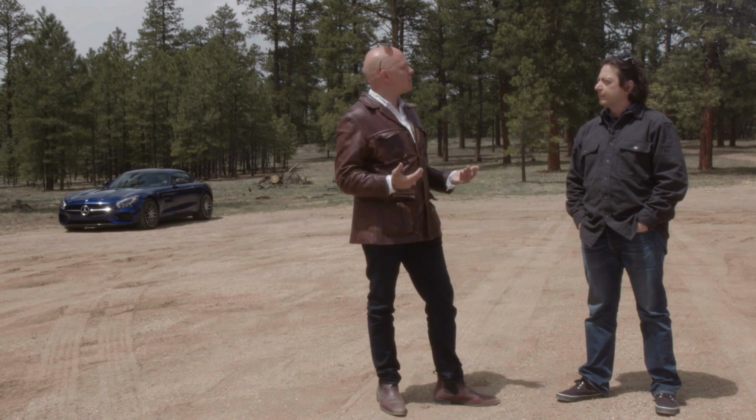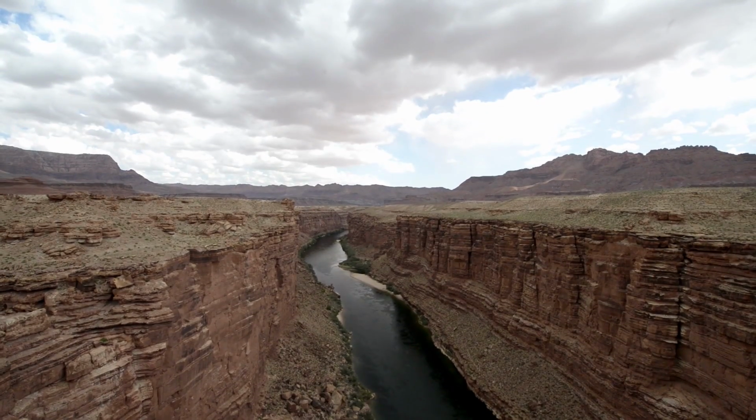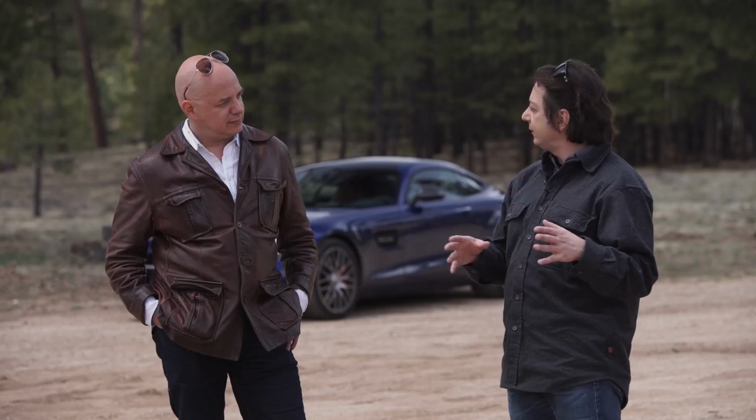And these are different roads from the roads we've done before. But you know, when you think about it, 5 million people come every year to visit the Grand Canyon, so you want to be on the roads that are less traveled.